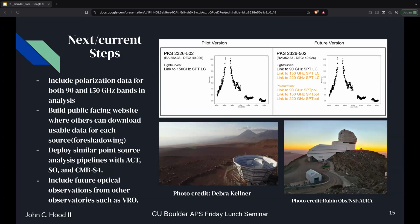So not only have I been able to get a pipeline running for this with the South Pole Telescope group, I've done the same thing with the Atacama Cosmology Telescope, or ACT, and Simons Observatory, as well as helping with some of the preliminary work for a project called CMB-S4, which is ongoing and in development for opening up in the future. The website that I built for this, the catalog, is public facing. I'll talk a little more about that in a second.